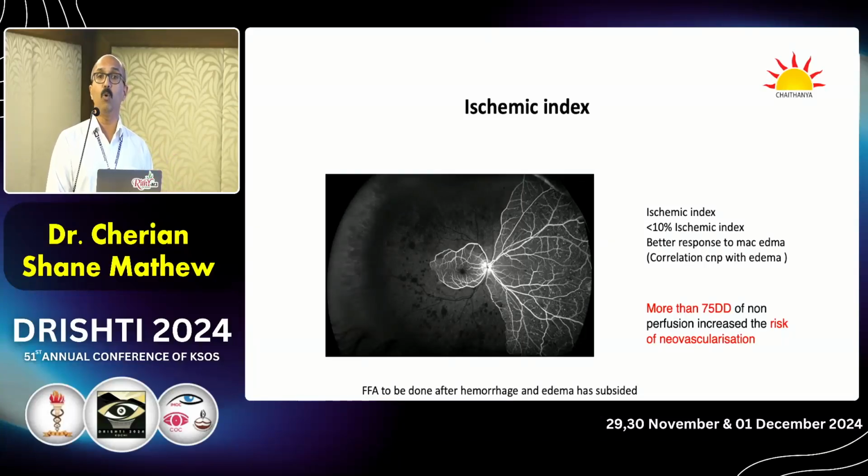And if you see more than 75 disc diameters of capillary non-perfusion, so 75 DD corresponds to, if you divide this fundus picture into 4 equal halves, 1 half. If you see more than that, you know that there is a good chance of neovascular development. So it is a good idea to do an angiogram. Probably one area where I would not hesitate in doing an angiogram is in this. After 3 to 4 months of post-CRVO, I would definitely do an angiogram to get this information so that I can follow up on a personalized basis.